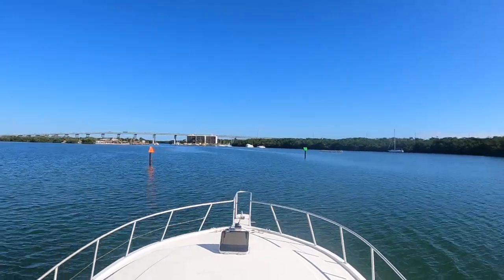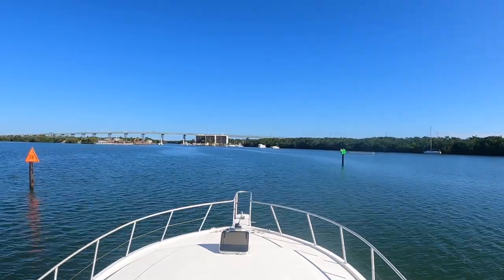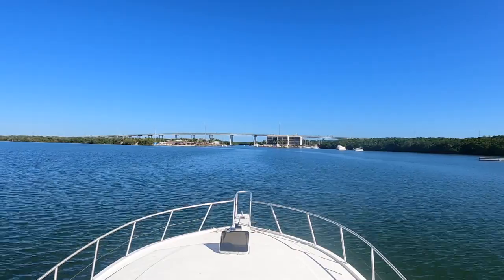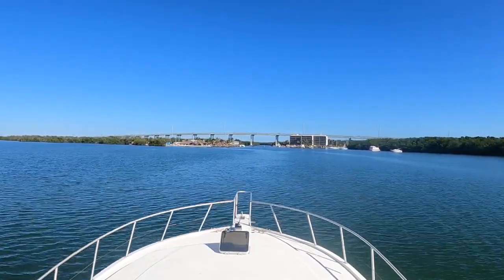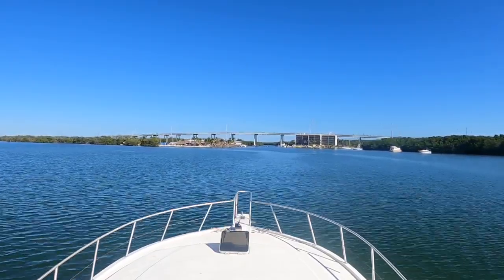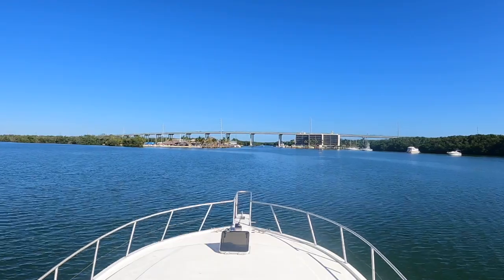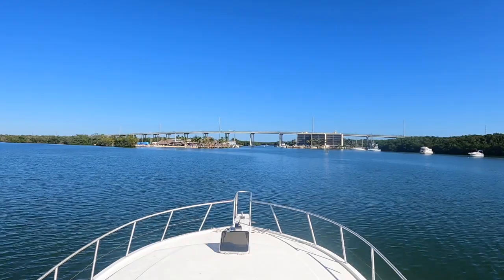We were originally planning on going out of Snake Creek because we were just comfortable with that route in the Keys. There's a lot of flats, and with the draft that we need, we just didn't know what it was like heading north. However, the captains at the dock said it is completely fine to go north. The one gentleman there had a sailboat that had a 5-foot draft, and he said, no problem, just stay in the channel.